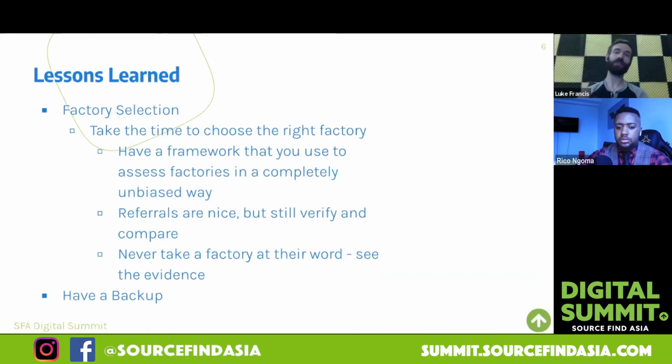Factory selection. So this was another huge one for me. I just trusted a connection, oh, this guy, I like him. He knows a guy. This factory must be trustworthy. And everything did seem fine until it wasn't. And so the important takeaway here is just be unbiased in your selection process. So if there's any indicators that a factory is not as quality as you might have anticipated, then that should go on your list as a potential red flag, regardless of the connection that you have with them through any referral. As I said, referrals are nice, but still verify and compare.